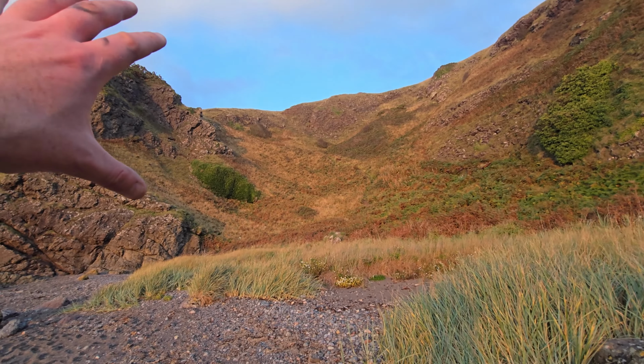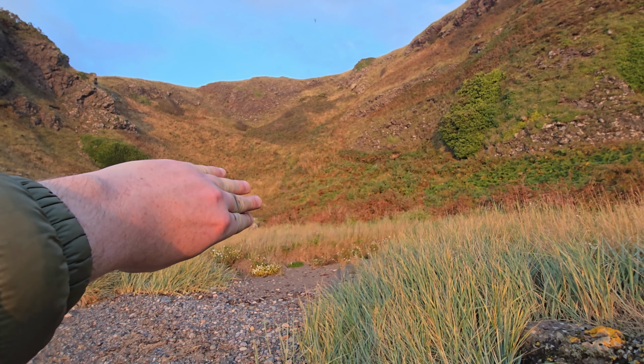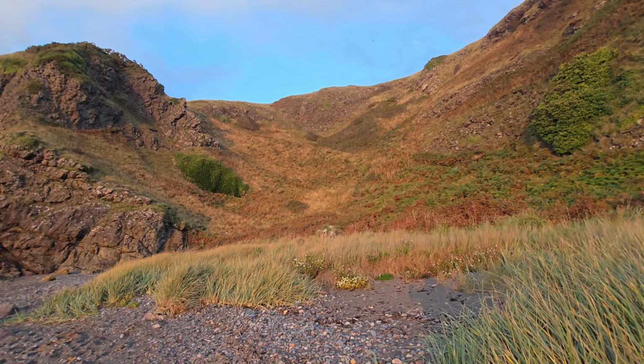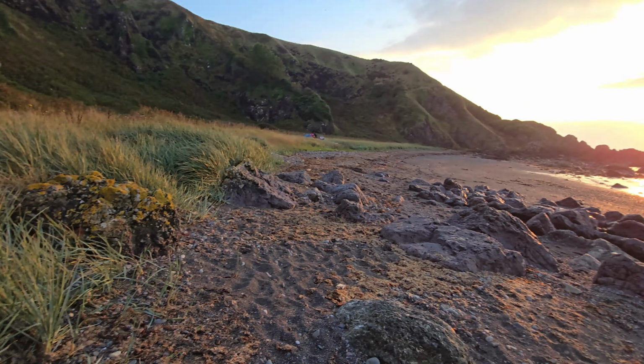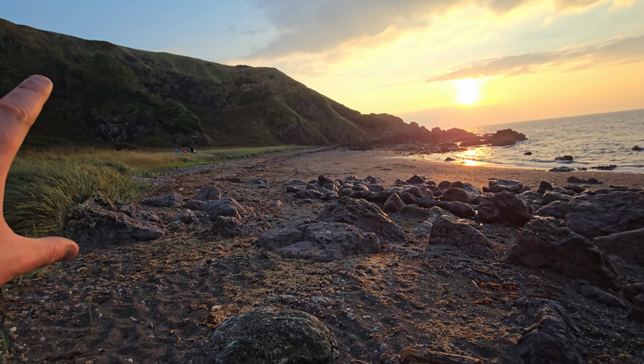So to get down to this beach, there's a little path that comes down here. You can just about see it. It's steeper than most Munros that you'll climb. It takes about 5 minutes to get up, 5 minutes to get down. And then once you're down, you've got boom. And if you're camping, you're pretty much camping. You've got all this to yourself.